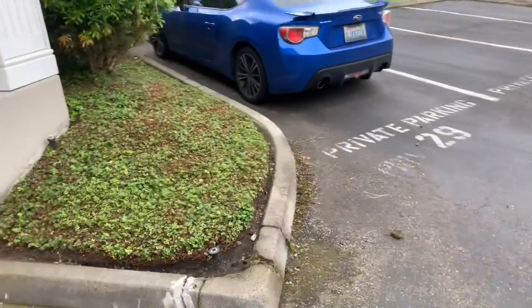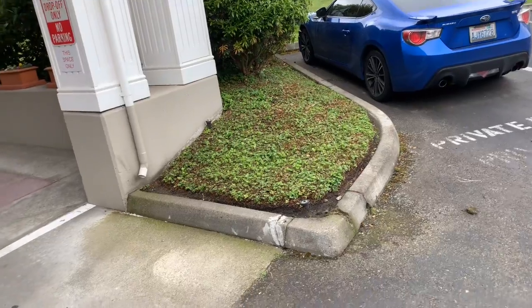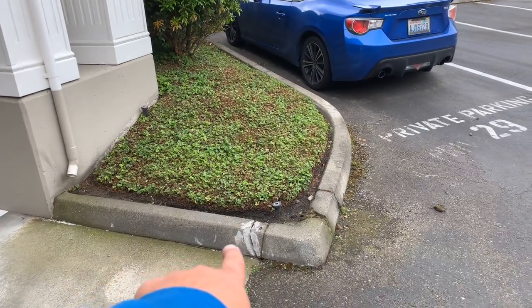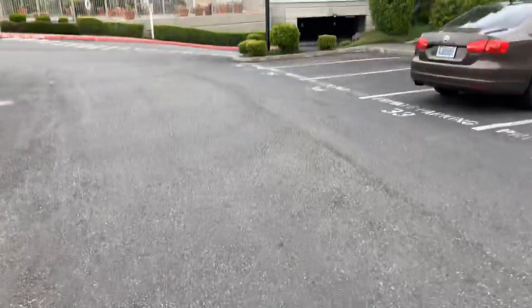This little area right here looks like it was fixed once before, but it's chipped again. So I'm going to say we fix this corner here. Let's just saw cut right there and then fix that 2 feet right there. We'll fix that 2 feet.